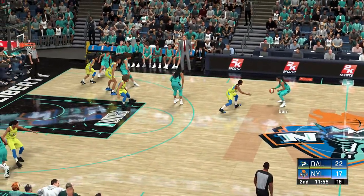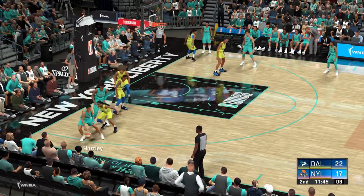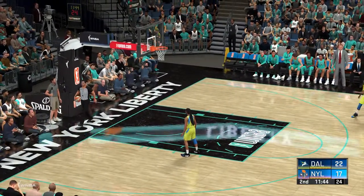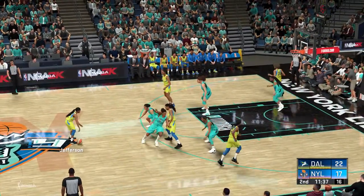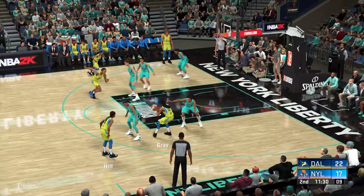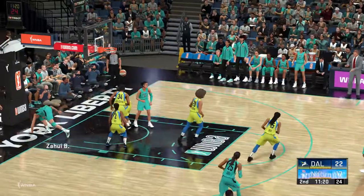Now here's Durr. Hartley outside. Out of bounds, it'll go to the Wings. And Skylar Diggins-Smith, such a huge part of this team. She's a fantastic playmaker who goes right at the defense, and I like to call her the catalyst for her team. Now here's Gray. A rebound by Gray. To Durr, launches it. Offensive rebound, basket good.